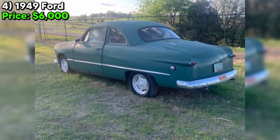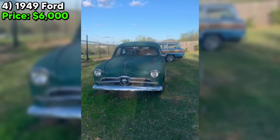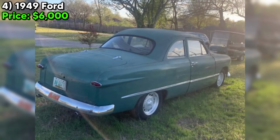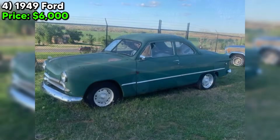The odometer reading of 100,000 miles is likely referring to the mileage on the original Ford before the modifications were made. It's important to note that the actual mileage on the current drivetrain components may differ from this reading. The green paint color mentioned in the listing suggests that the car has been repainted at some point, either to refresh its appearance or as part of the customization process.